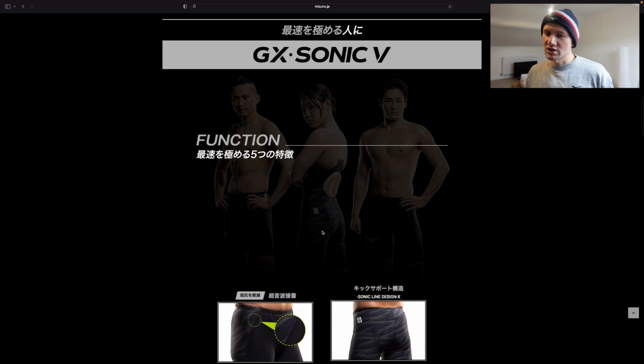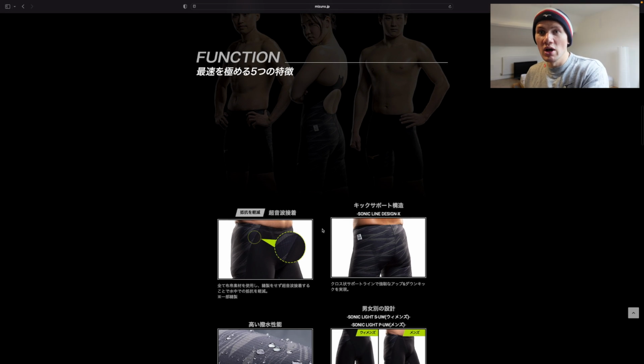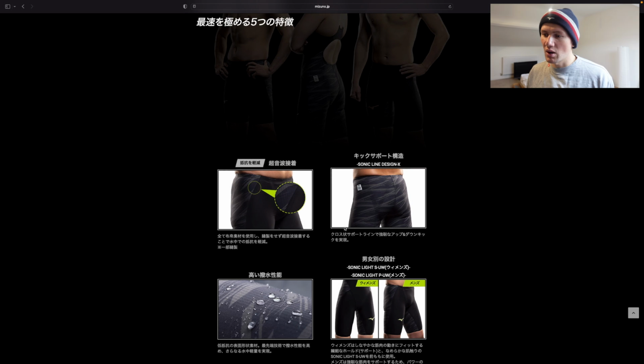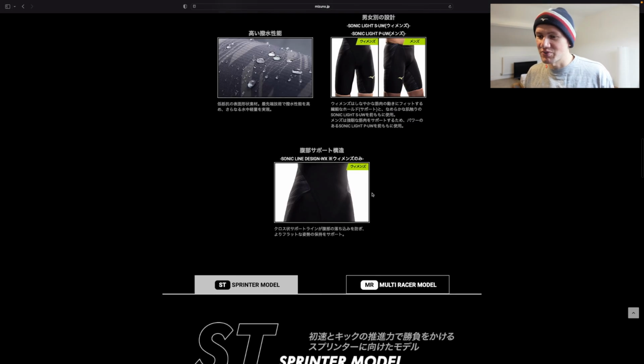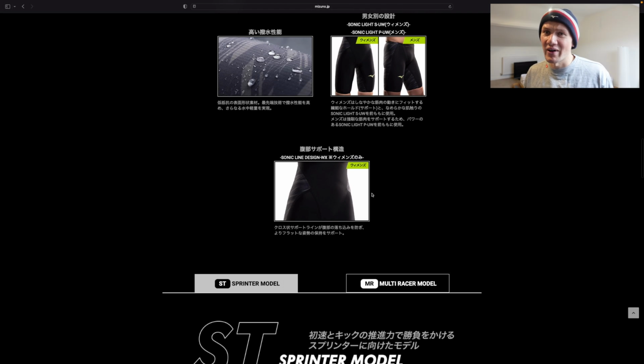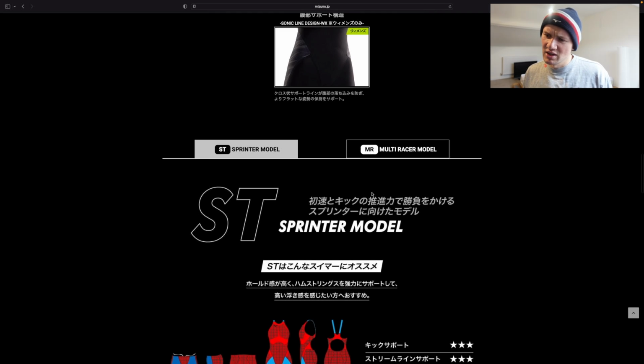And first of all, we've got the GX Sonic 5, and that's coming in this new Japan-only, I think, colorway that is almost like the all-black American one, but it's not. It's got this textured effect. I really like it. I'm going to go out on a limb and say I like it a little more than the American one that I have. And actually, it's ISL legal as well, which is pretty cool. I think both the Neo and the 5 could be argued to be ISL legal.